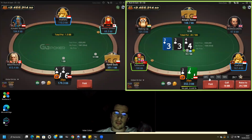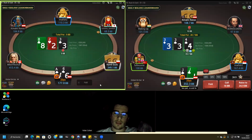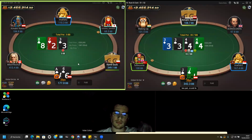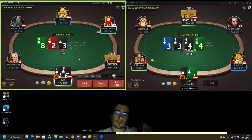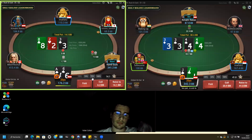Pocket jacks. Cool. A6 here, I will bet. I'll bet one third. Like 100% enough. Can I just call against his range actually? Yeah, GG, GG, GG.